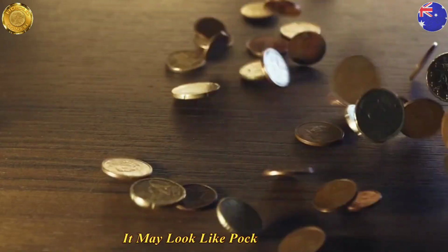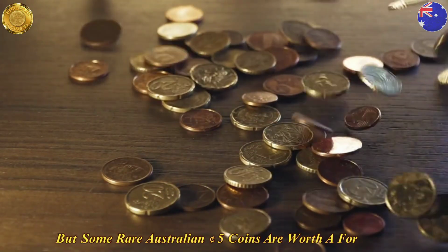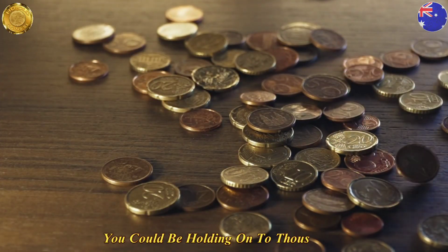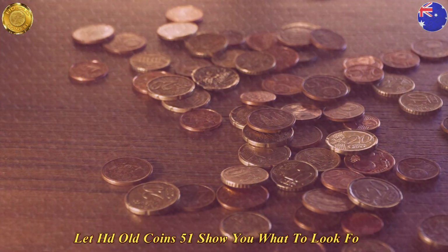It may look like pocket change, but some rare Australian 5 cents coins are worth a fortune. Don't spend it before you watch this. You could be holding on to thousands. Let HD Old Coins 51 show you what to look for.